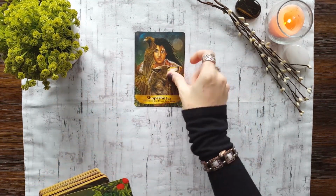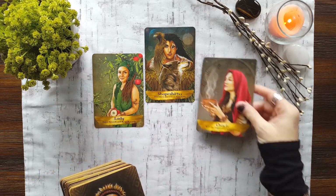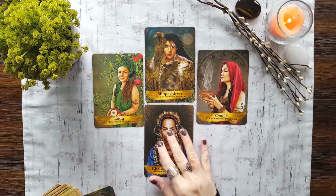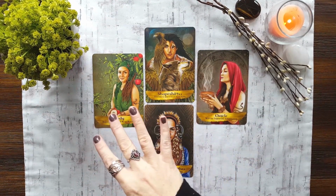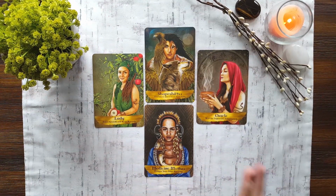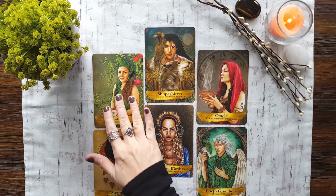So let's just lay out a couple. I generally don't do big spreads with oracles, but just to kind of show you how it looks. So this might be one way that you might want to do the 4 elements, or my favorite is body, heart, mind, and soul. That tends to be my go-to. They're just stunning cards. The artwork is absolutely gorgeous.